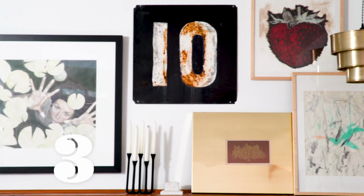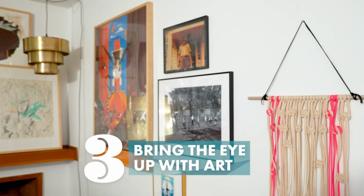Let's talk art. This is a great tip for staging your house to sell, but also just for your life in general. When you're hanging art up, try to make sure the bulk of it is about at eye level. We're also using the art to kind of anchor this space because it's an open concept house. The art in these two corners establishes this as the living room.